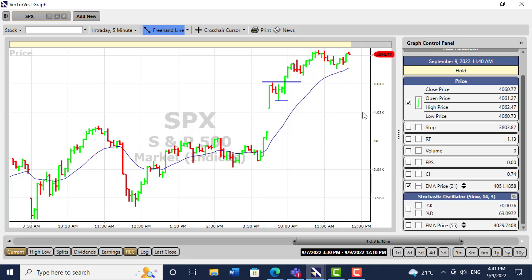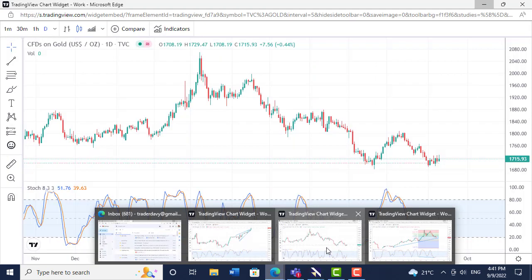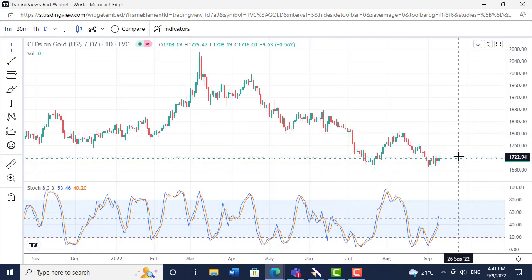I don't know. I would have sworn 20 years ago that it was 80-20, but I don't think it is anymore. Patterns are not quite as reliable as they used to be. So if we have a look across the market, folks, the gold market looking very weak.